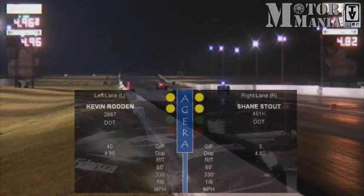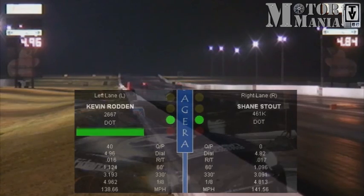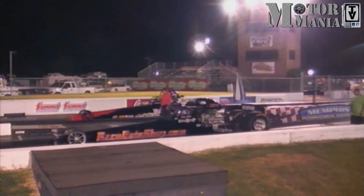Away they go, almost even at the hit. Down the track, who's it going to be? Win light goes K&R. Shane broke out by 7 thou, trying to stay out in front. Margin of victory, 9 thousandths of a second.